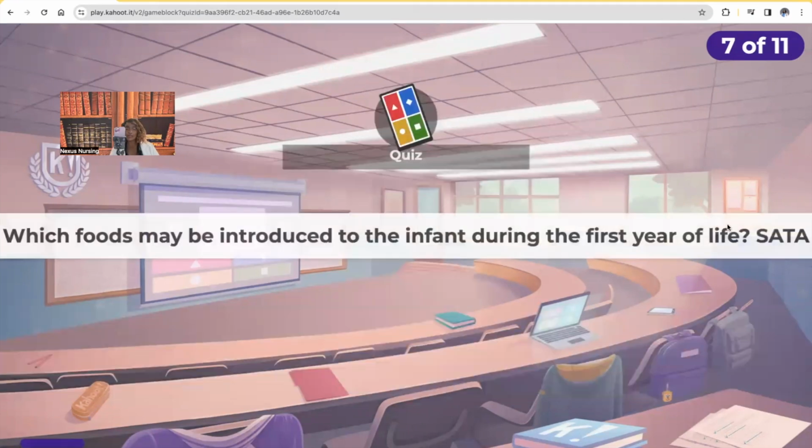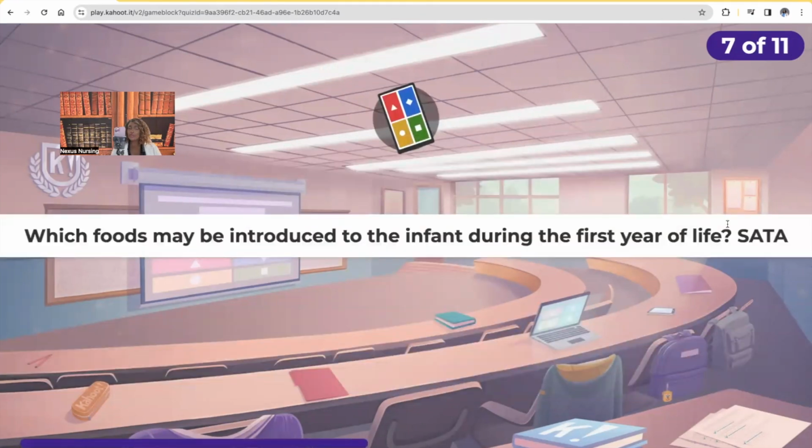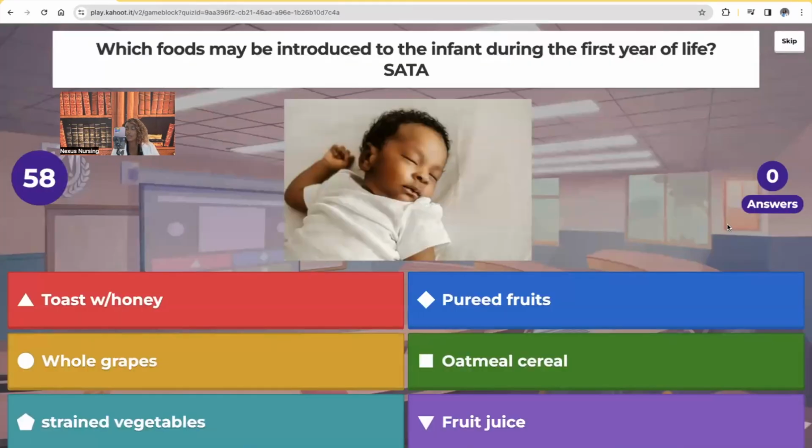Select all that applies. Which foods can be introduced to the infant during the first year of life? Select all that applies. So during the first year of life, we're talking about infancy, birth to 1 year. Here's your choices. Toast with honey, pureed fruits, whole grapes, oatmeal cereal, strained vegetables, fruit juice. These are your choices. Which of these food items can you safely introduce the first year of life?